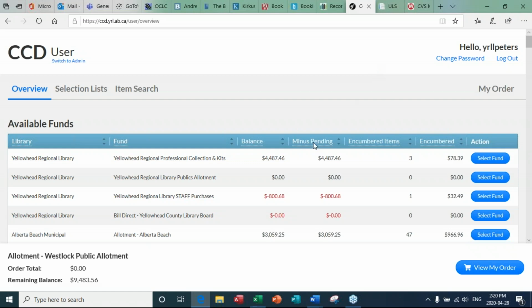And just because I have done this with Westlock already, I'm going to continue using Westlock's allotment, even though, extremely important to remember, one, you can't break this site. You can't do anything wrong. Two, this is not connected to Polaris, nor is it connected to the vendor. So you can place an order here and put a bunch of things in a virtual cart, and the only place that it is going to go when you click submit is to acquisitions, which is Scott and I. And from there, we have to import those MARC files from that order into Polaris.